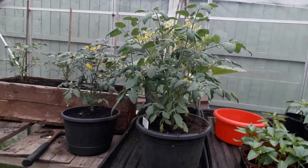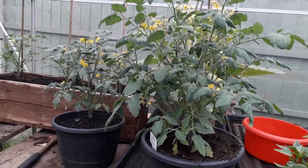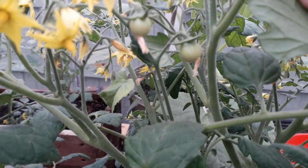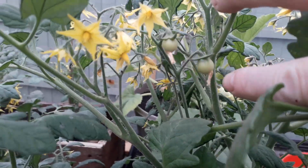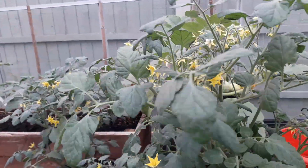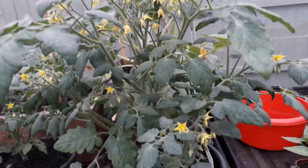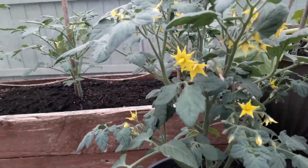Now we're back in this greenhouse. We've got some nice growth on these dwarf tomato plants now. If we look at these ones as well, we've got little tomatoes growing right there, and lots of flowers, which is going to make even more cherry tomatoes. And the same thing's happening in this smaller plant as well.